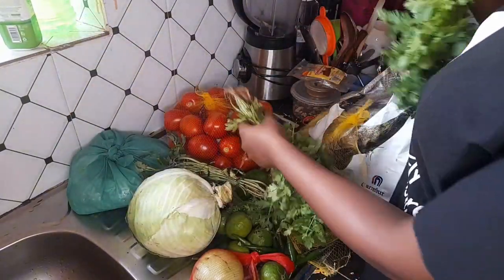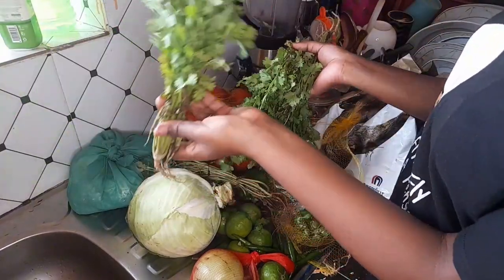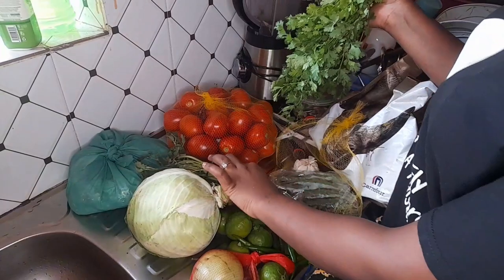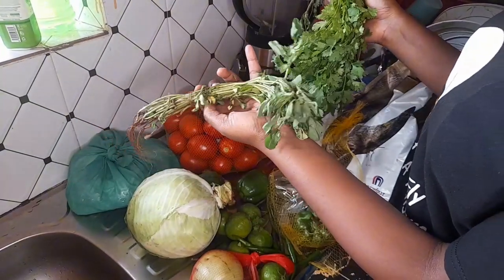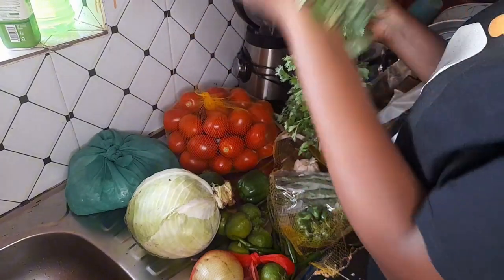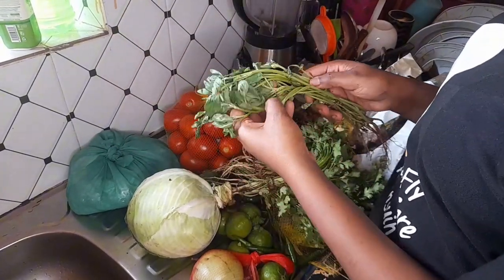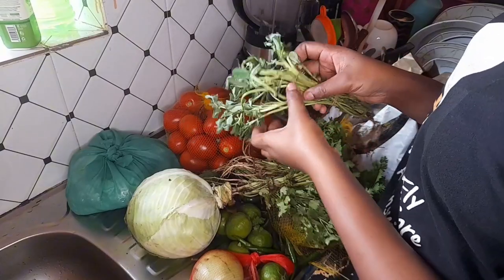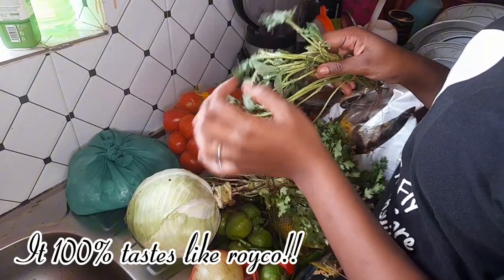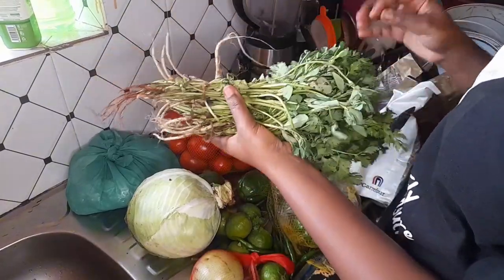40. 1, 2, 3, 4. I'd initially, one bunch like this is at 10 bob. I'd initially gotten 5, then I saw this. I thought it was basil, whatever. Then I asked that vendor what this is called. Then she told me it's called Royco. I was so intrigued by that and decided to buy. So it's 4 danias and 1 Royco.